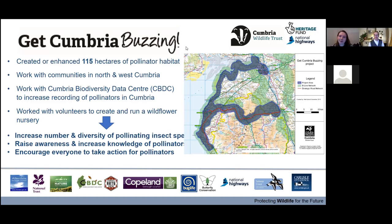One of the initial aims of the project was to create or enhance 115 hectares of pollinator habitat, which it has done, and to work with communities in North and West Cumbria in our project area. You can see the map on the right-hand side there, that's our project area, following the bee lines network as recommended in Buglife's framework for that.